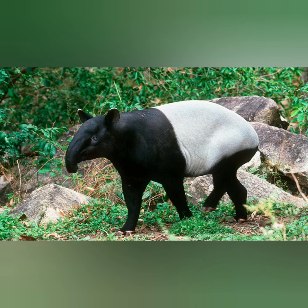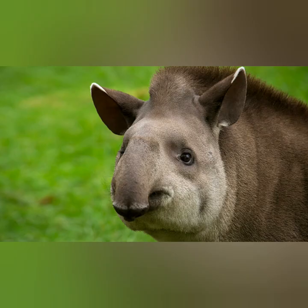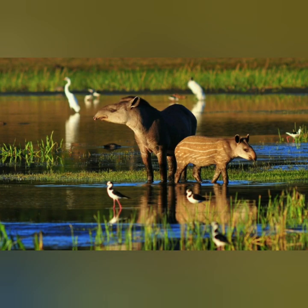Saving tapirs helps to save rainforest and other habitats, thereby helping to save the planet and mitigate the effect of climate change. Tapirs are the largest of the Amazonian mammals. They are especially notable because of their charismatic prehensile noses and their seed dispersing capabilities. These animals are referred to as ecosystem engineers.